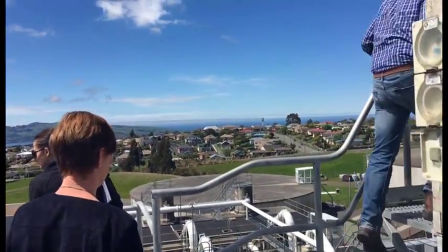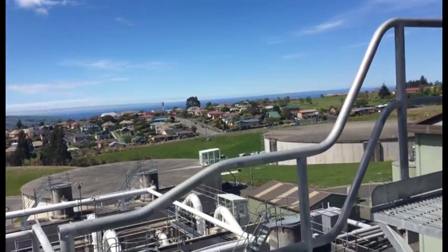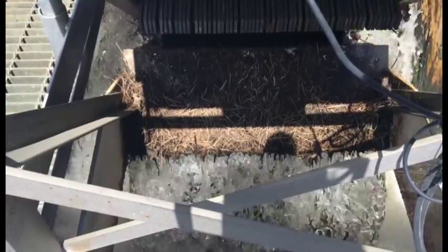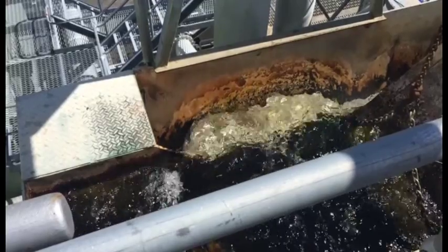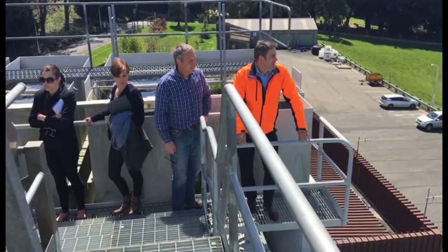When the water arrives at Mount Grande from Deep Stream and Deep Creek, it begins many layers of filtration, with chemicals being added along the way. DCC Water Treatment Team Leader Derek Crawford outlines some of the processes. The water passes across here to the DAF process, which stands for dissolved air flotation.